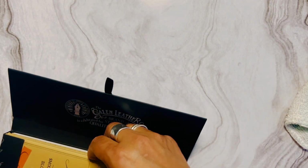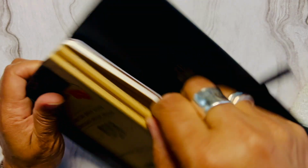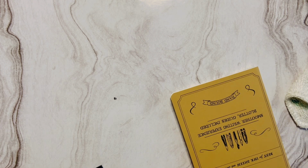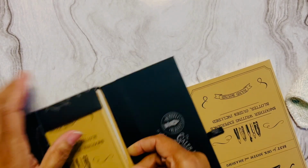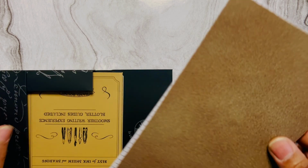And then this is what the notebook looks like. And it's such a good size notebook. You get 3 of them in the case, which I think is a killer deal. I think this ran me $28 USD, but like I said, you get 3 of these. And then you always get with Galen Leather, you get the pencil boards and you get a piece of suede cloth as your blotting sheet. And I'm like, who does that, you know?